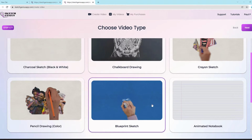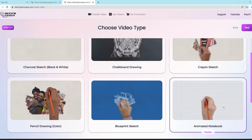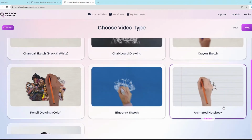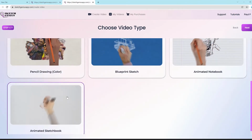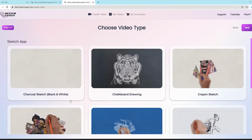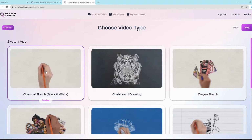And then we have the blueprint sketch, which creates blueprint style videos. And then we have animated notebook, which draws things and sketches things out in a beautiful notebook. And then we have animated sketchbook as well, which is basically a sketchbook which has animations and transitions and that sort of thing.